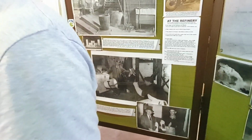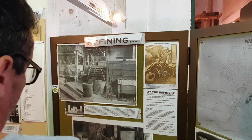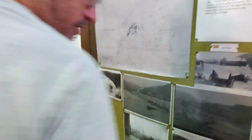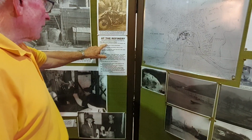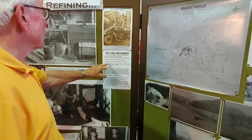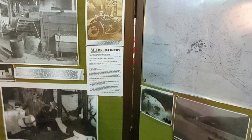You've probably all heard about the bars. 22 kg or 44 pound bar. Still gold and silver. Heavy. Still mixed. To separate gold and silver at the refinery, the black slime was treated with sulphuric acid. The slime was washed in hot water and dried in a large furnace. Then melted in an oil furnace with borax, soda and sand.